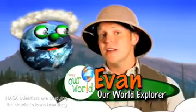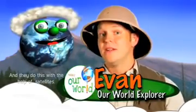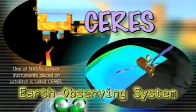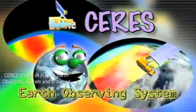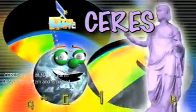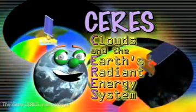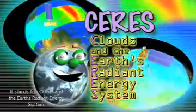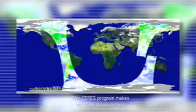NASA scientists are studying the clouds to learn how they affect not only the weather, but Earth's climate. And they do this with the help of satellites. One of NASA's sensor instruments placed on satellites is called CERES. CERES is part of NASA's Earth Observing System and is named after the Roman goddess of agriculture. The name CERES is an acronym. It stands for Clouds and the Earth's Radiant Energy System. The CERES program makes accurate measurement of energy leaving the Earth.